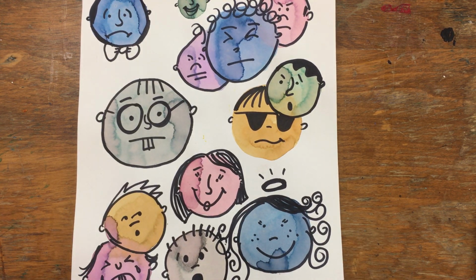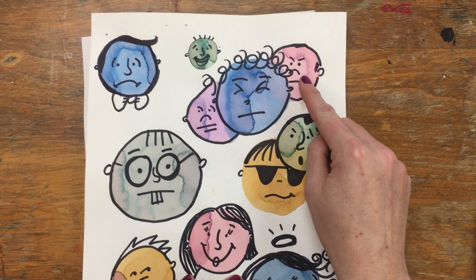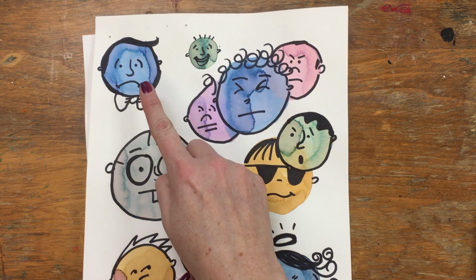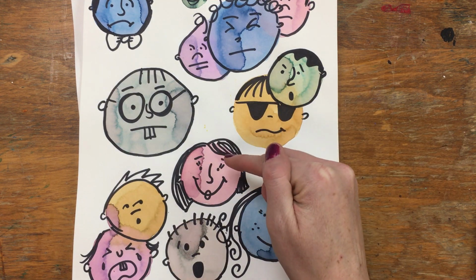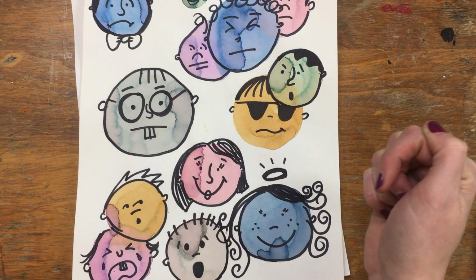Here's one that Miss Highland did a couple of days ago. I chose to use some colors that we talked about earlier, like anger. I chose this red circle to draw an angry emotion. Blue, I chose sadness. And down here, red, although red can mean anger, it also can give you feelings of love. So I chose to draw this happy face here on the red.